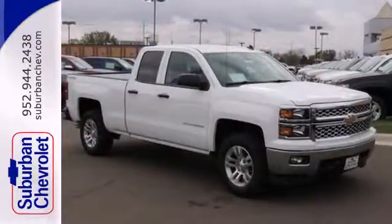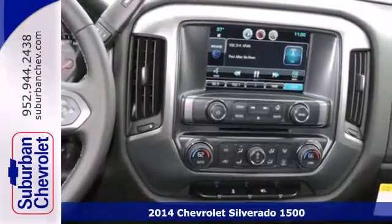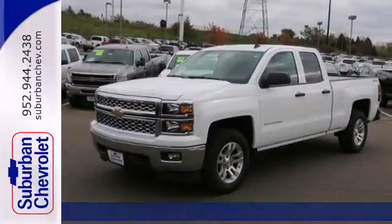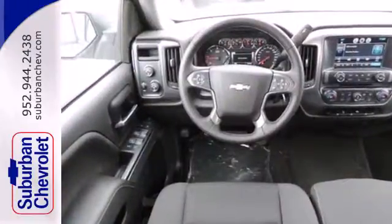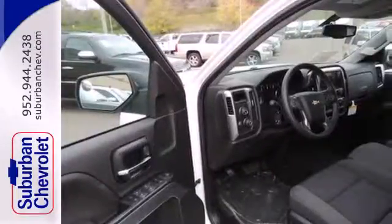It's a 2014 Chevrolet Silverado 1500. The interior is developed around functionality with a tilt-adjustable steering wheel, power windows, and a low tire pressure warning. It also comes standard with fully automatic headlights, stability and traction control, and anti-lock brakes.